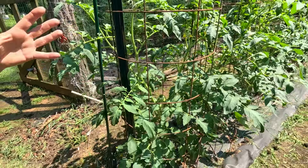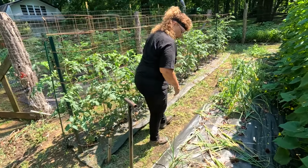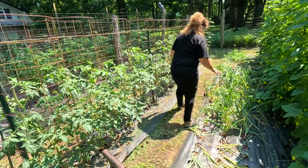And since we're here, I'm gonna pick a couple onions. These onions are almost done. So I'll just grab a couple. Saying this heat has been hard on everything. But I got some nice size onions. Now we're gonna pick some cucumbers. Can't wait to make cucumber salad.